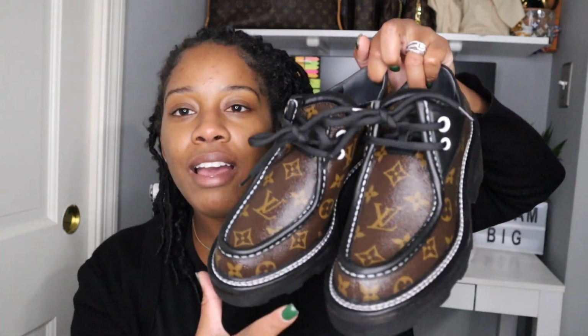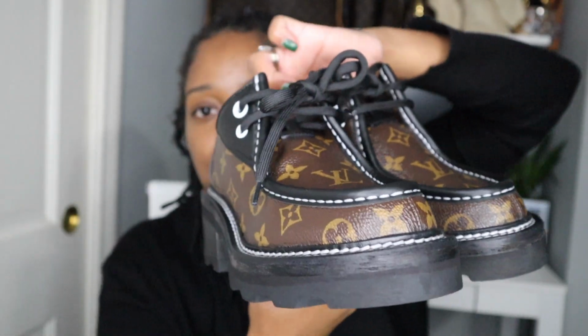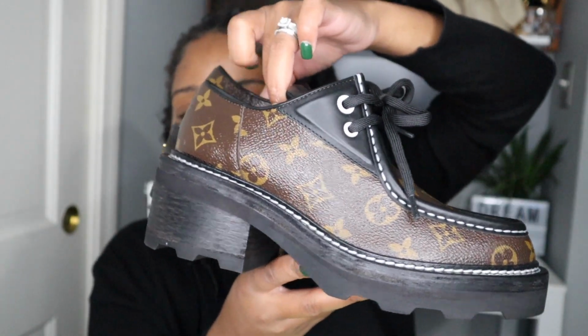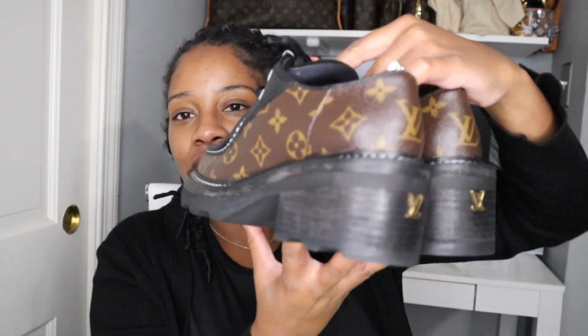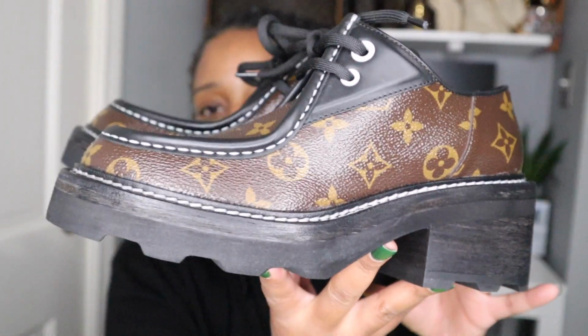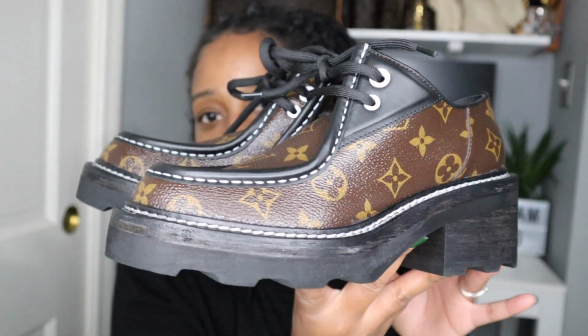Okay, then we have the newest addition to my fall shoe collection. These are the Louis Vuitton, I don't know, platform derby shoes. And guys, aren't they just stunning? I told you guys I love anything chunky, and look at the heel on these. They're just so fun. I can't wait to wear these. I'm so excited that I got them. So happy that I got them. Look out for these guys.